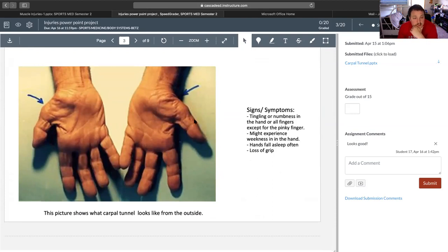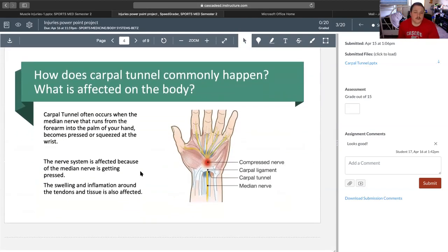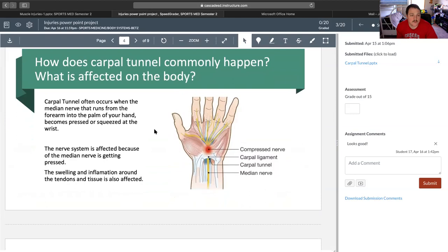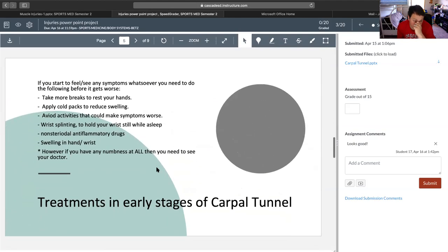So again, this is what some carpal tunnel could look like here. So we're looking up in here. It's kind of those compressive factors. So again, it occurs from those repetitive motions. The nerve is affected because the median nerve is getting pressed on. So again, we see that compression of the median nerve, the carpal ligament is tightened, and we could see some swelling in there.